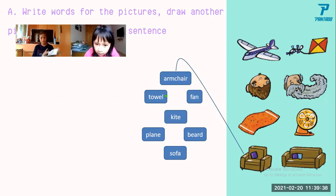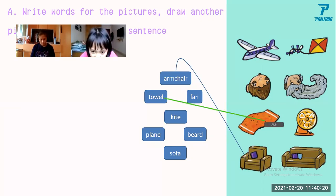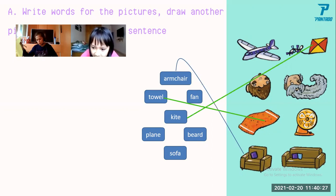Where is the towel? Where is the towel, Amy? Oh, is that the towel? Towel, yeah, towel. Here? Okay, very good. Next, the kite. Okay, underline. Towel. A kite. Yes. A fan. Towel. The kite.